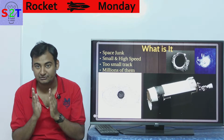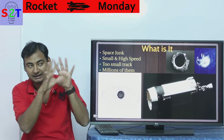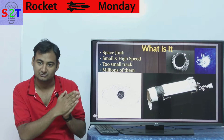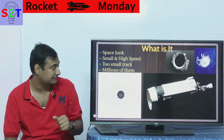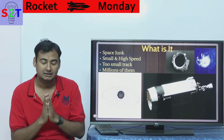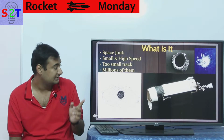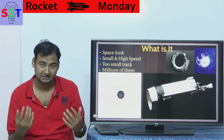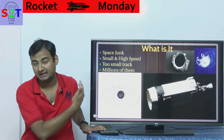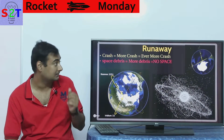If anything is below 10 centimeters, in the best case scenario, if the density is high enough, we will detect that there is a cloud sort of situation happening, but we will not be able to predict how many things are there in that orbit. Things smaller than 10 centimeters can still cause significant damage to satellites and space stations, and there are millions of them. That's where the problem comes in. It's not like there are just a few big ones. If we had things like that, it's not an issue, but because we have millions of them, it's an issue.